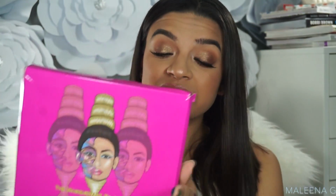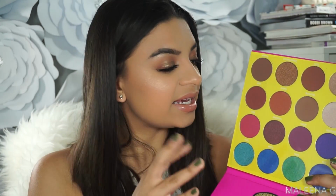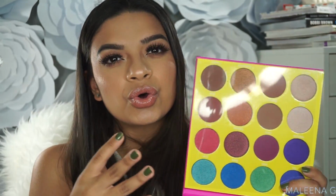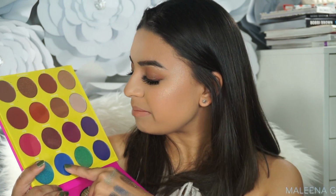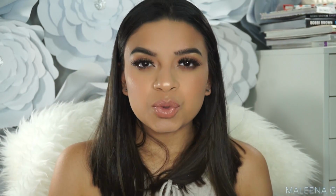This is their newest palette and this is called the Masquerade by Juvia's Place, and this one has 16 eyeshadows. This is what the actual packaging of the palette looks like. And then when you open it up, it is another big pan size palette. And the colors on this are so pretty. It kind of reminds me of a neutral palette, but it still has that Urban Decay electric vibe to it because of all these really bright shades, like the really bright purples, really bright blues, this bright green, that bright pink. The quality of just swatching them, they are so bomb. They're so buttery smooth, and man, they speak for themselves, okay?